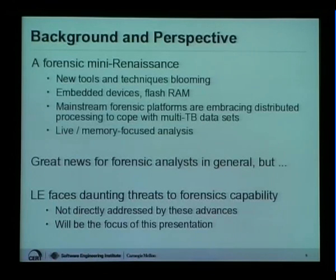We're extracting a good deal more, finding a good deal more data to analyze and extracting a good deal more. And that's great news. But there's one area that hasn't moved at quite the same pace and is actually creating a rising and very daunting challenge for law enforcement in particular, and it hasn't been addressed by any of the advances I've discussed.